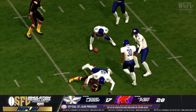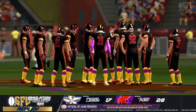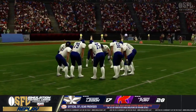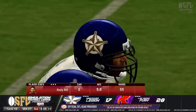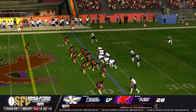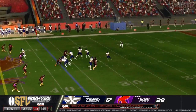I'm not sure if they gave it to that guard or what, but let's take another look here. It looked pretty tough, but it looks like that's Vancouver ball. Okay. Wanted to just double check to make sure. That was rough because Rahman was there, had a lot of time in the pocket, and then just that fumble really hurt them. Only 6 carries on the night for Cody Hill.